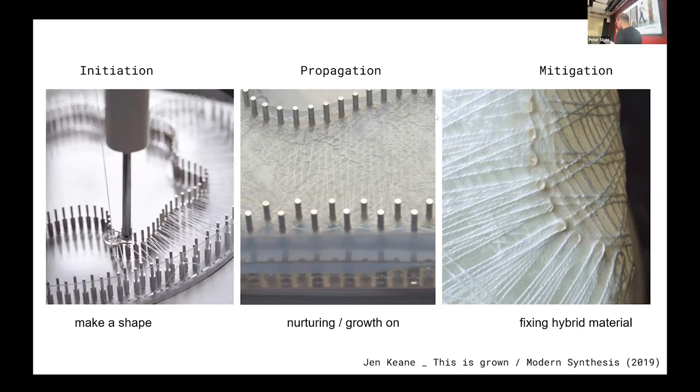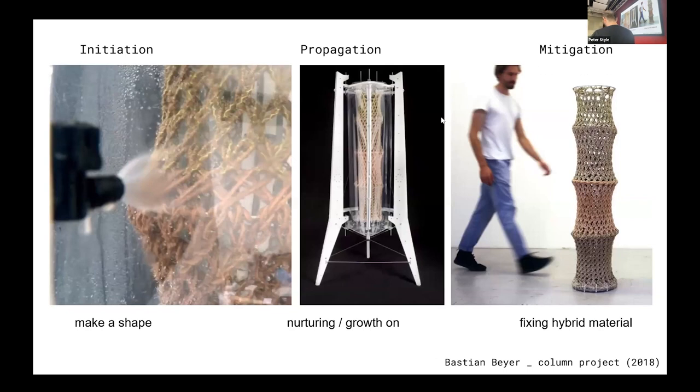The next example is Bastian Beyer. You make a shape with machine tools and by hand. After that, you spray a bacterial solution in a sort of bioreactor with wheels, and it is a beautiful object. In the middle, the calcite fits the form. So the structure can be taken out and is done.